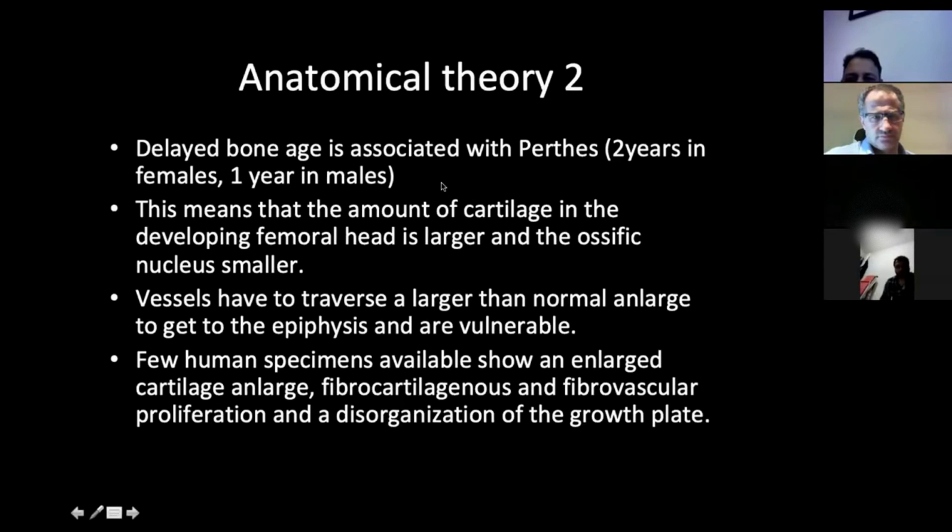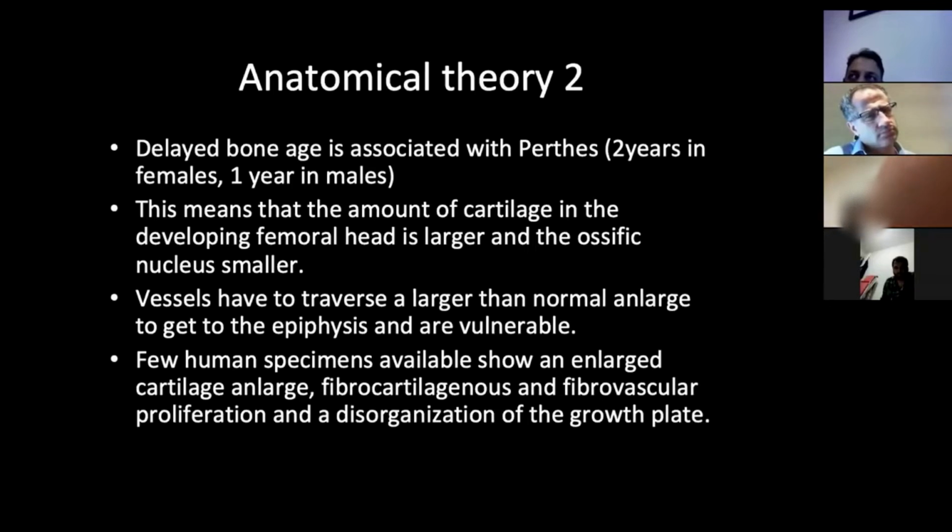Why do you get Perthes? You get Perthes in people that are delayed in their bone development, typically 2 years for girls and 1 year for boys. The point being that their ossific nucleus is not developing because they've got delayed bone age, but their cartilage is developing because you've still got feeding from the synovial fluid.